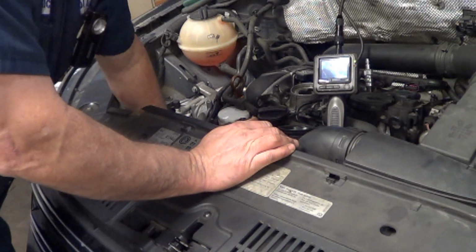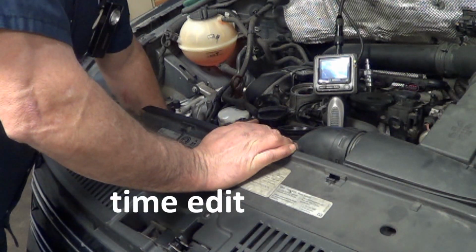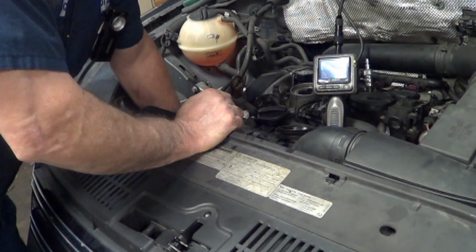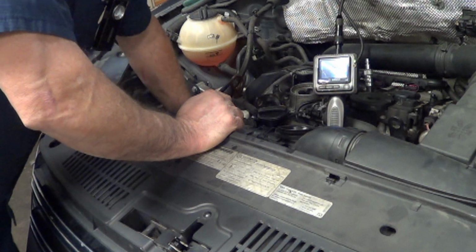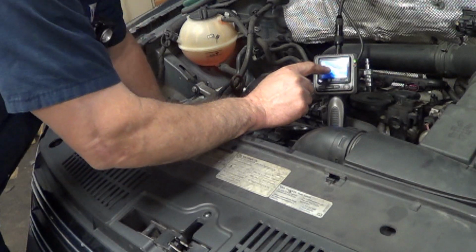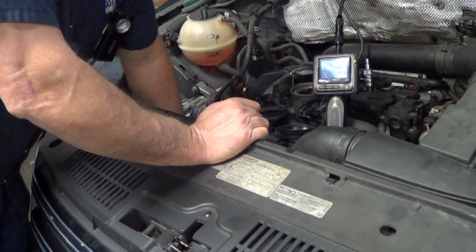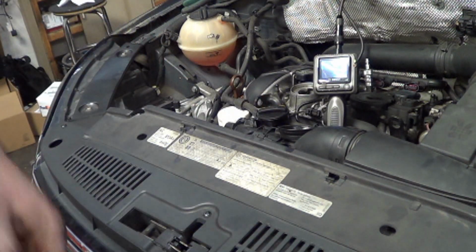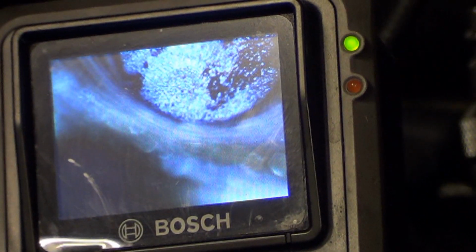We're going to turn the engine over till the number 2 piston is going up on its exhaust stroke. I'm not sure you can see what I'm doing, but I'm turning the engine over with the ratchet at the crankshaft pulley in order to see when this piston is coming up, and it does seem to be coming up now on the exhaust stroke. And hopefully you can see in the borescope that the piston is coming up.